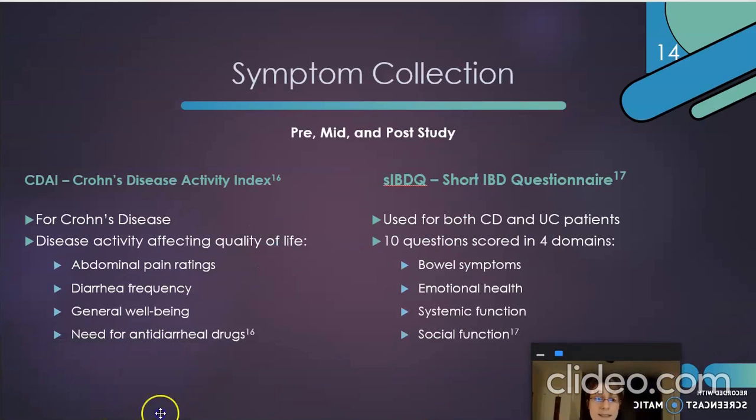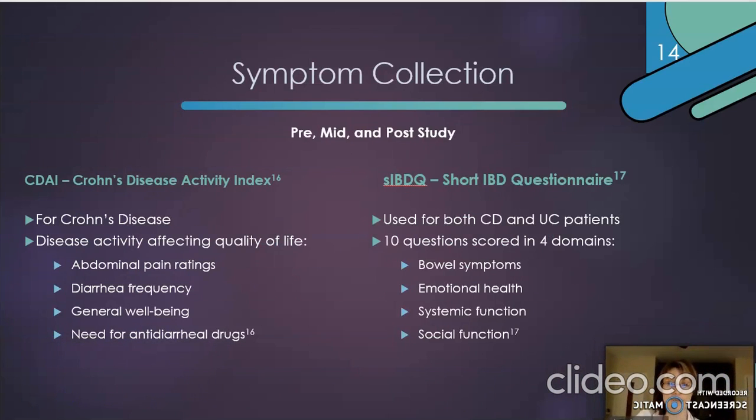Symptoms will be collected. There are two different types of questionnaires that are specifically designed for these conditions. One of them is the Crohn's Disease Activity Index, CDAI, and it focuses on how the disease affects the quality of life, which is a reflection of how bad symptoms are. So certain things that are rated are abdominal pain, frequency of diarrhea, just general well-being, and the need for anti-diarrheal drugs.